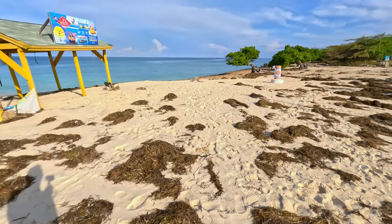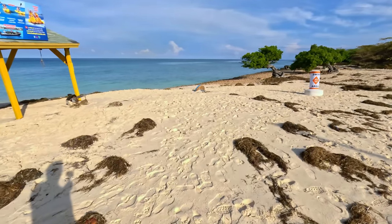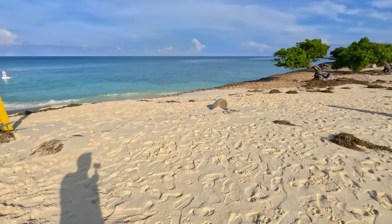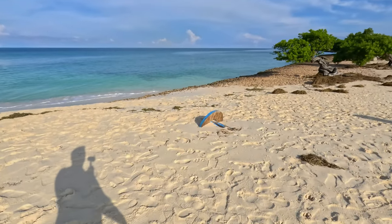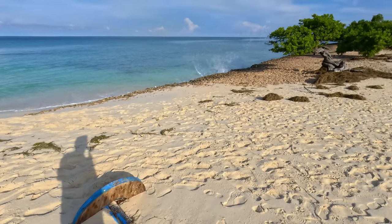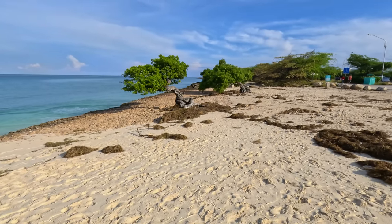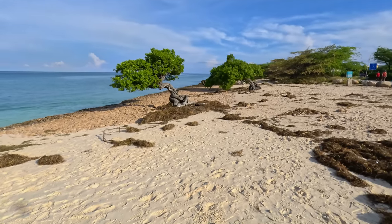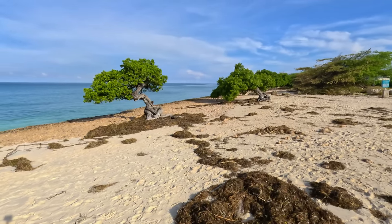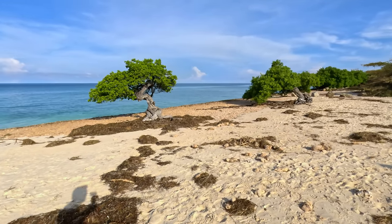These were, according to Marlene, part of the hut that we just saw. So these are small tables. And last but not least of Eagle Beach, the fofoti trees again. Glad to see that they're still standing.